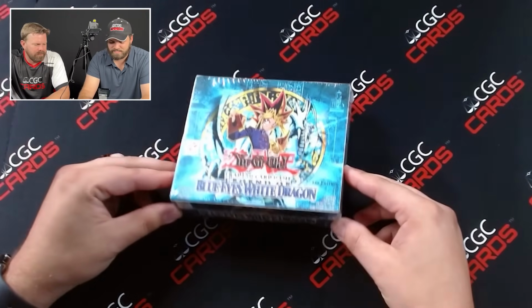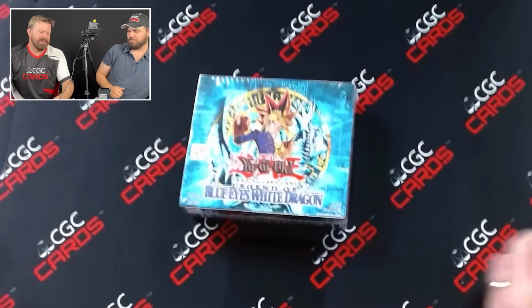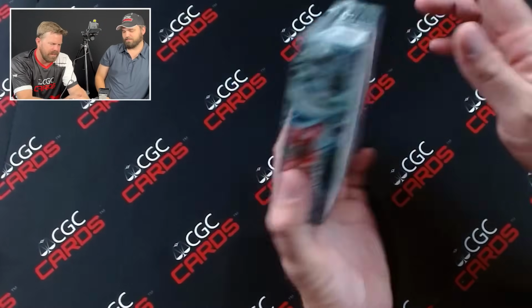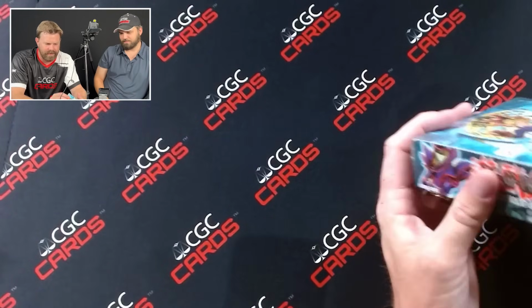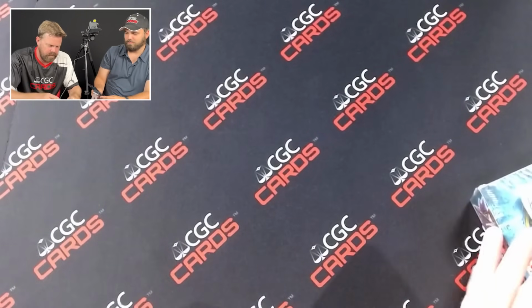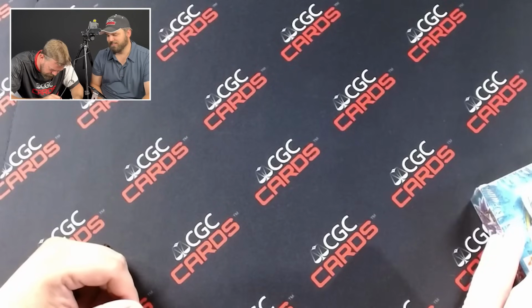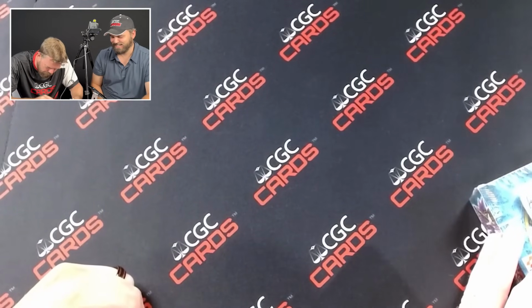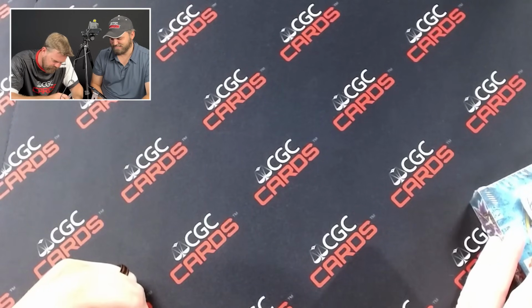All right, first edition LOB, guys. Do you want to do the honors of cutting this? Sure, of course. I love cutting this stuff. The wrap looks good, and you get the nice flap in the back here. It's looking gorgeous. Let's take care of this. Where's a good seam? Right there. Let's go. Oh, it feels good. Opening history here. That is history.